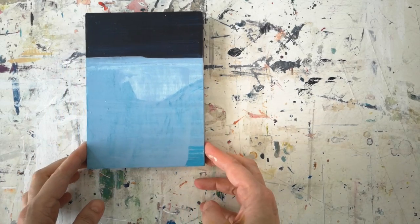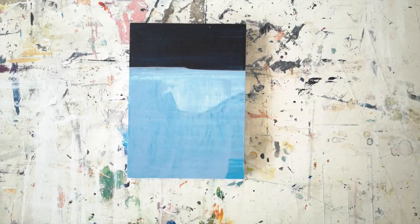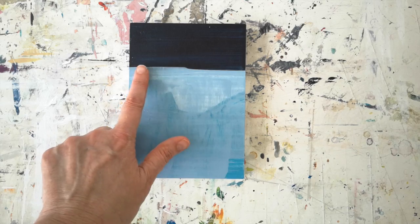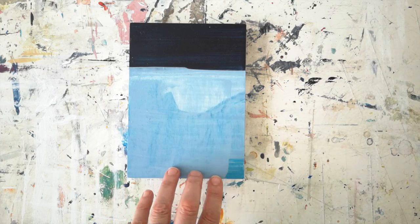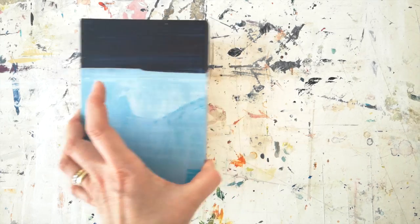Love this one. It's very, very peaceful. I love this slight change in the horizon line. This one has a feeling of cold and ice, I feel. This one could change. I'm not so attached to it as those other two.